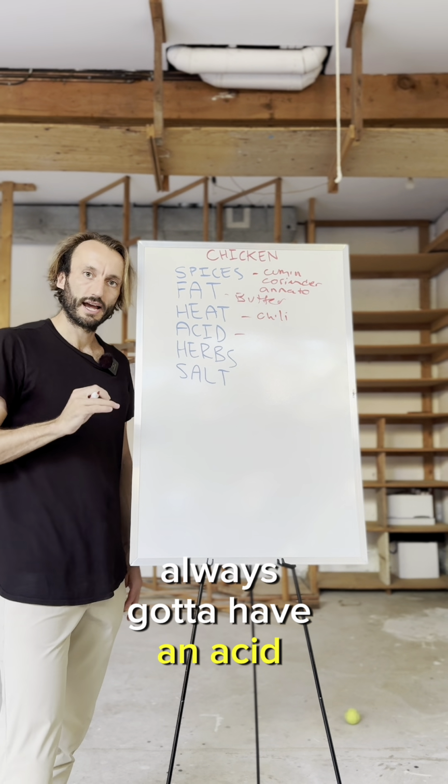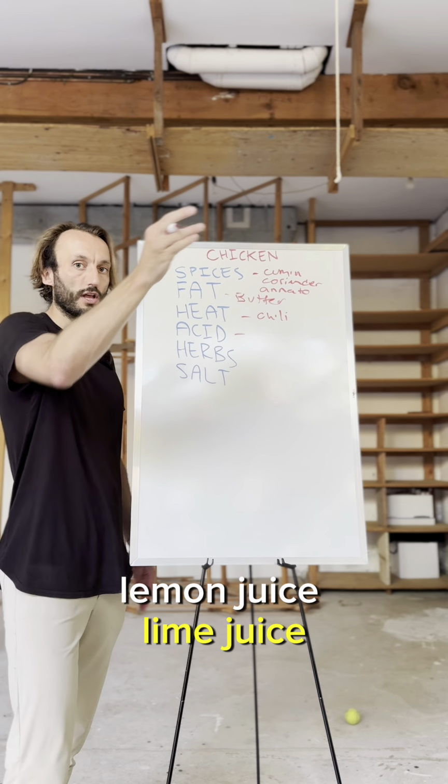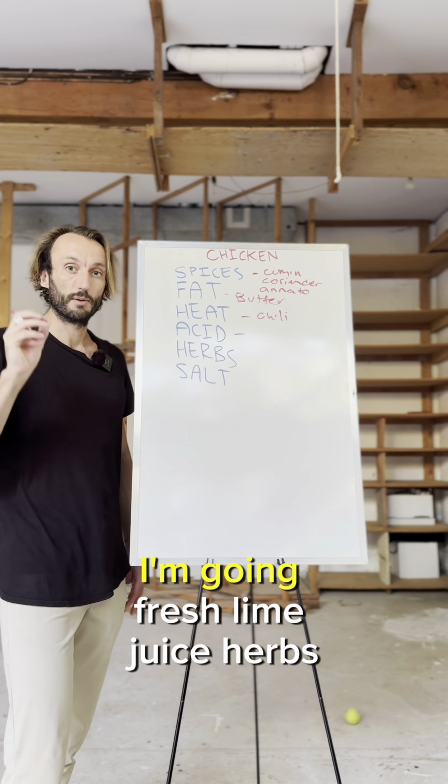Acid, always gotta have an acid component. It's gonna really wake up any dish. Lemon juice, lime juice, vinegar, whatever you got. I'm going fresh lime juice.